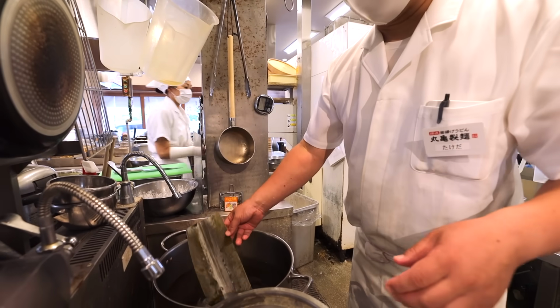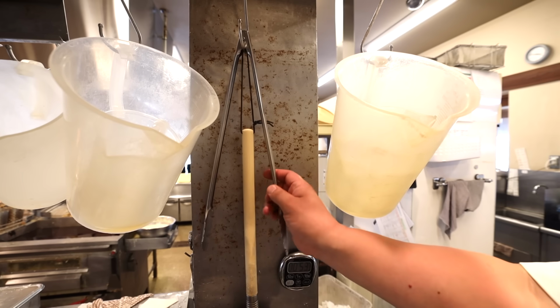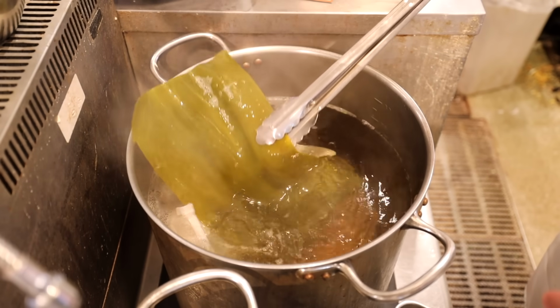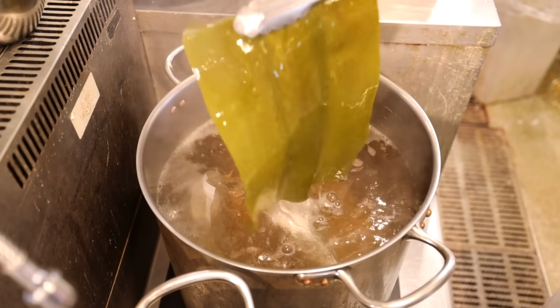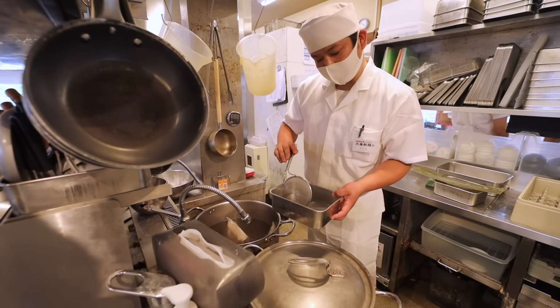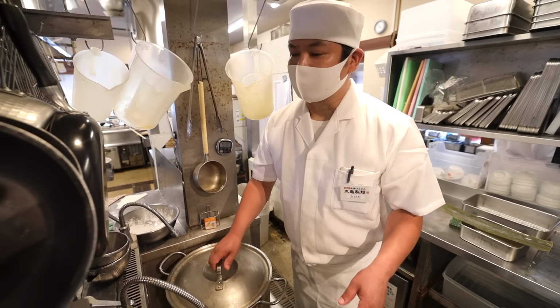And of course, dashi is made in-store as well, more than 6 times a day. Their dashi recipe has remained unchanged since the store's opening, made from kombu, or in English, kelp, and several types of dried fish. Excuse me, can I ask you a question? Hi. What's so different about this dashi?